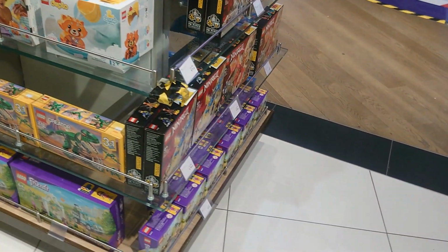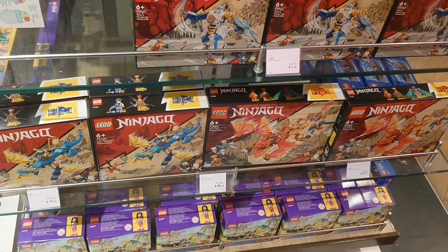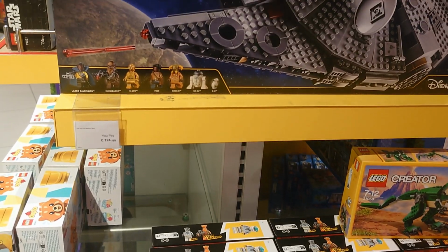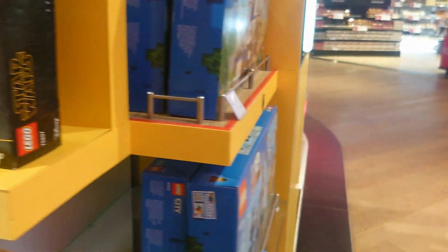So that is actually cheaper than what it was when it first came out at the local toy shops. But some of them, like the ATST, were a lot more expensive. So some of them didn't make sense, some of them did. Because don't forget, you shouldn't be paying any VAT or any duty on any of these sets. So they should be cheaper here than what they would be at your toy shops.